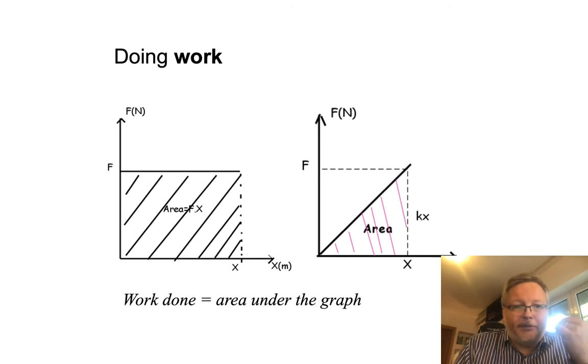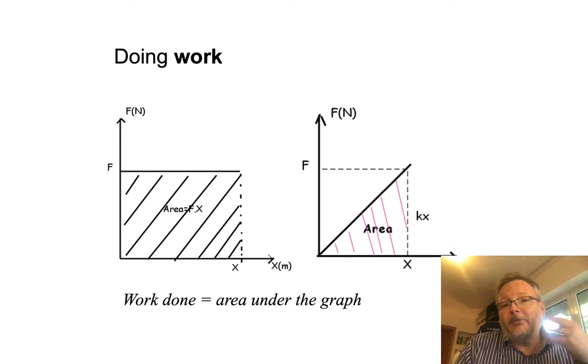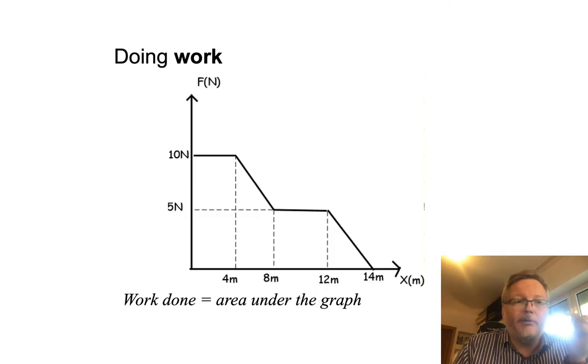We can draw a graph of this, similar to how we've done this drawing graphs previously. You could draw a graph of the application of force and the distance over which it is moved, because that force could change. And since it's force multiplied by distance, assuming that the things are parallel, then work done equals the area under the graph. Not needed really if you've got constant force, but as I say, if you have a force whose application changes, then that can be a useful relationship.